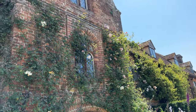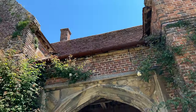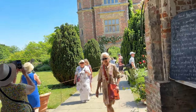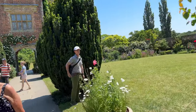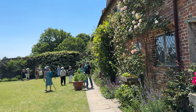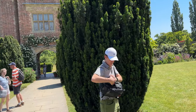Sissinghurst Castle Garden at Sissinghurst in Kent was created by Vita Sackville-West, poet and writer, and her husband, Harold Nicholson, author and diplomat. It is among the most famous gardens in England and is designated Grade 1 on Historic England's Register of Historic Parks and Gardens.